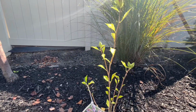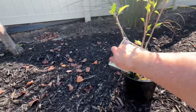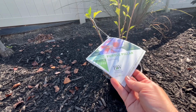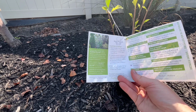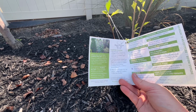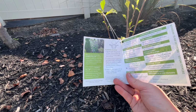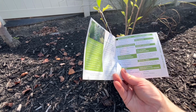Next up is this beautiful purple pillar rose of Sharon. And this is just gorgeous, guys. The purple pillar rose of Sharon shrub. It's a full sun plant. It's from Proven Winners. With its very narrow habit, purple pillar rose of Sharon is unlike any other. It's a tidy column of showy two-color blooms in the summer, very unique in containers as well.